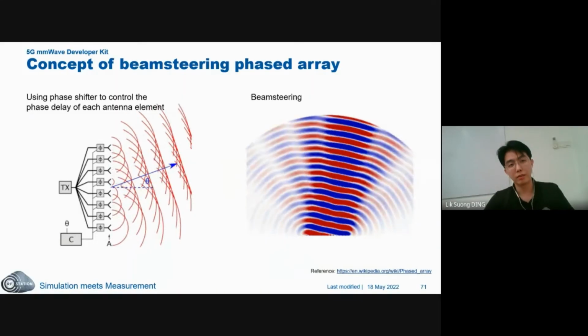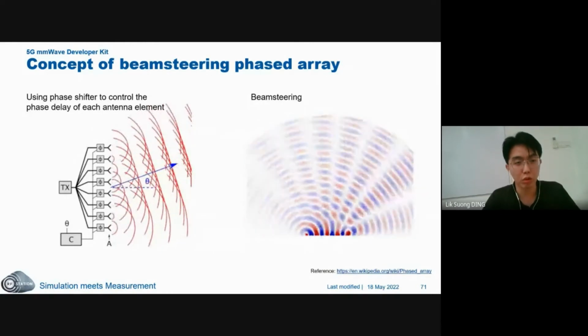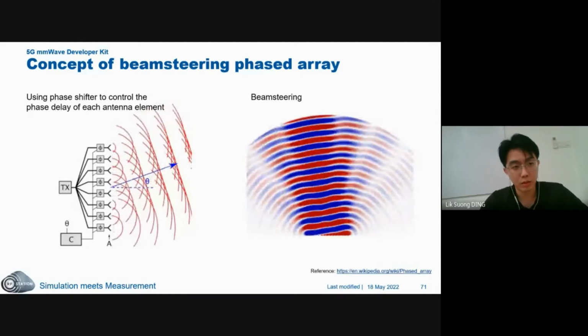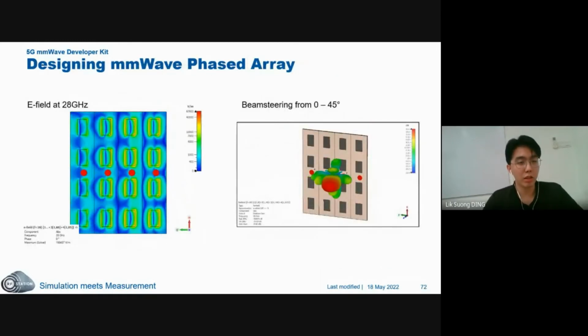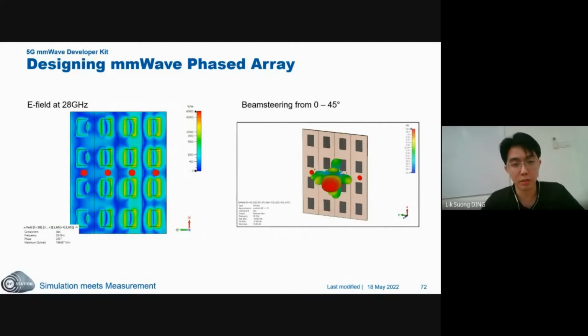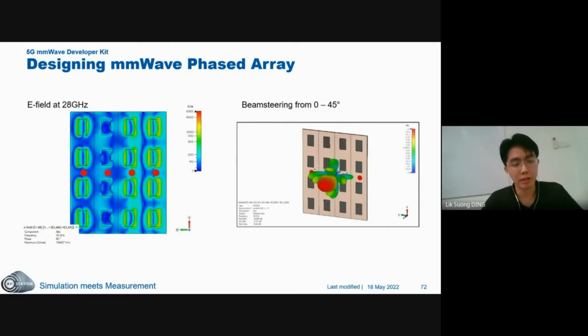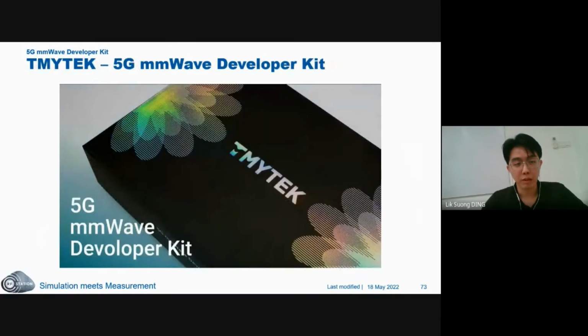We all know that for beam steering, we need to change the phase and also the amplitude to control the direction of the beam. We can change the gain to improve the side lobes. And ultimately, we want to change the directions. Here you can see a simulated beam on a 28 gigahertz phase array. We change the phase and then we obtain the final radiation pattern. I will play a video for this 5G millimeter wave developer kit.